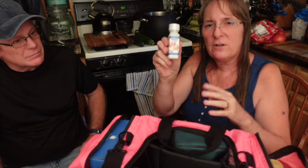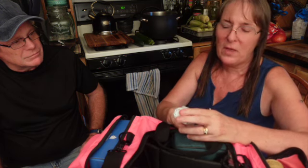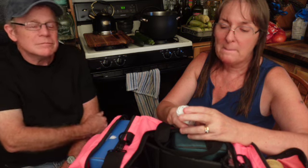This here is for fever. This is a natural homeopathic remedy. This one helps with fever, minor swelling, and colds. So this is what I have. It's sealed. I have not opened it yet. I try to keep a fresh one in here. So that's what that is. That's good for us because we like the natural ones.